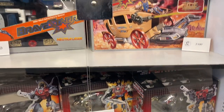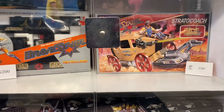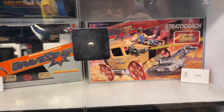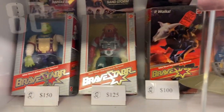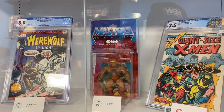Wow. This is stuff you don't see very often. I don't know how many times I've seen Brave Star at a store. I barely ever see it. I don't think any of my stores have ever had anything Brave Star. So it's definitely really nice to see that. Yeah, this little room is dangerous.